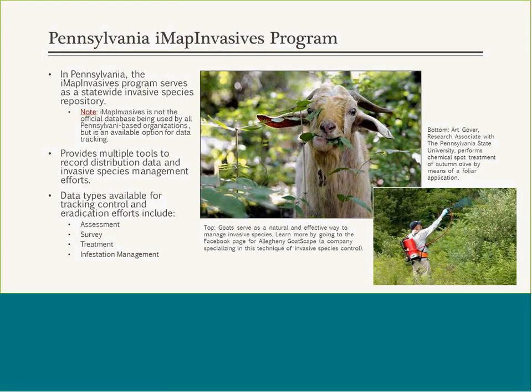So in Pennsylvania, the IMAP program serves as an option to record invasive species at a statewide repository. I did include a note here to clear any potential confusion. Right now, the IMAP program in Pennsylvania is not official. It's not been selected as the place to put data by all organizations, but it is an option that people can use.